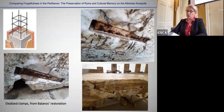Another of Balanos's controversial aims for his intervention, which was announced theoretically but not accomplished practically, was his intention to precisely identify the original positions of the monument's scattered members. In fact, Balanos's misplacement of column drums and entablature members proved to be another notable misstep.